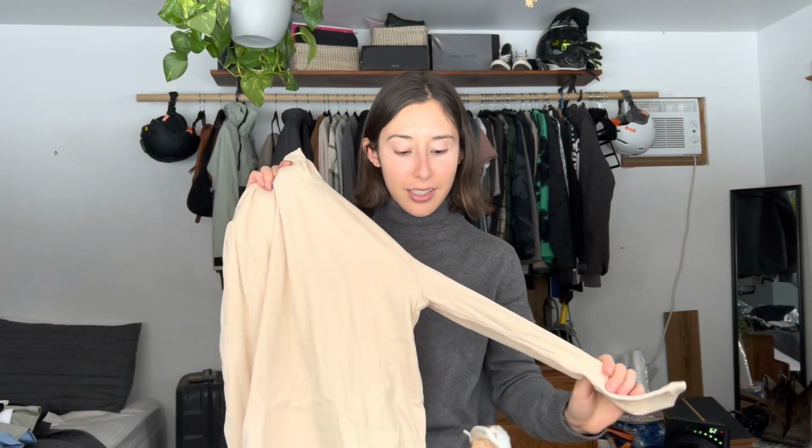And then lastly, for my tops, I have this super cute beigey turtleneck. It's not quite off-white, it's not quite camel. I love it. It's so soft. It's, again, not incredibly warm. It's a softer, thinner material, but I could wear one of those base layers underneath.